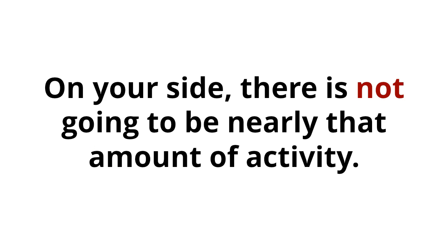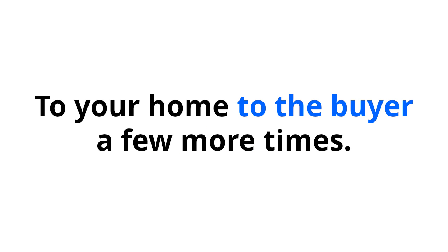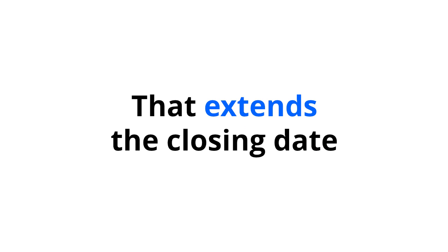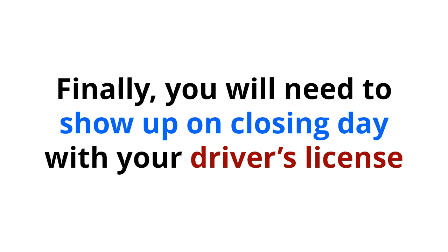On your side, there is not going to be nearly that amount of activity. You will be doing a whole lot of waiting. You will set the appointments for the appraiser and the home inspector, then you will wait. You will likely need to provide access to your home to the buyer a few times, then you will wait. You may need to sign a contract amendment or two that extends the closing date because the buyer's team is not ready yet. Then you'll wait. Finally, you'll need to show up at closing day with your driver's license and sign the paperwork.